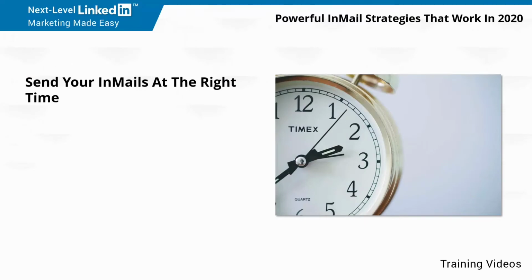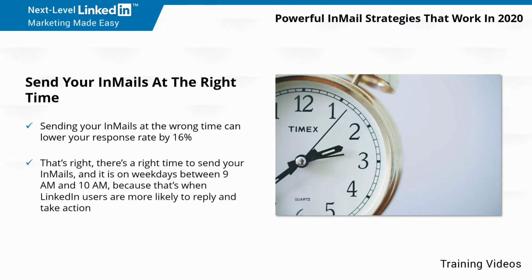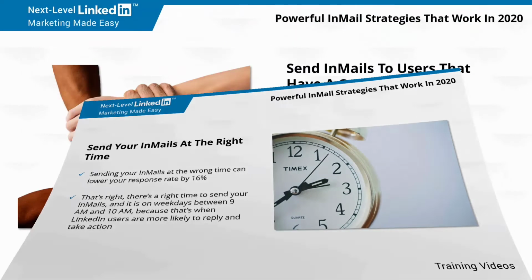Send your in-mails at the right time. Sending your in-mails at the wrong time can lower your response rate by 16%. That's right. There's a right time to send your in-mails, and it is on weekdays between 9 a.m. and 10 a.m., because that's when LinkedIn users are more likely to reply and to take action.